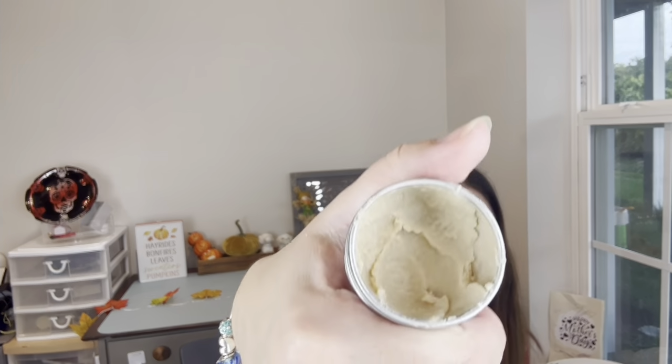This is a deodorant cream from Speak. It's also plastic free, but I don't like this consistency. It smells kind of weird, but I think it's gone bad, but that's not my favorite. And then enough with deodorants.